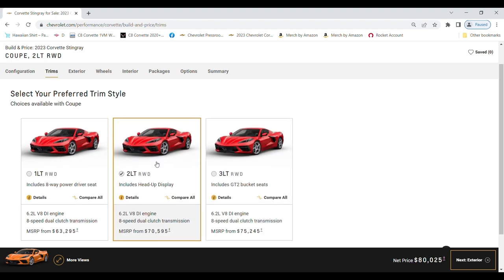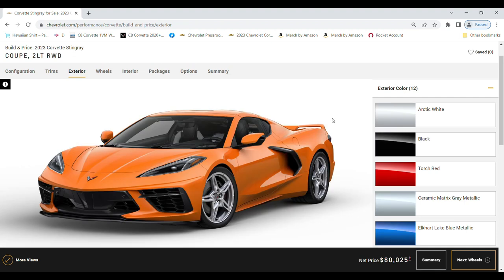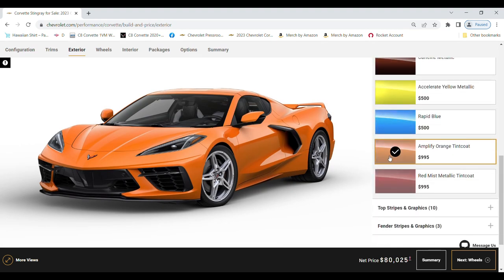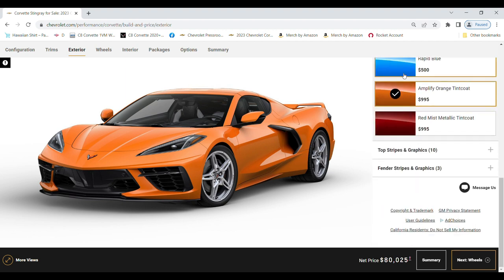I'm going with a 2LT, rear wheel drive, of course. You can choose between the 1LT and 3LT, and the prices are all new. Next is exterior. I already chose my orange color because I went through this once before, but here's all your colors and the prices for the colors. The prices have not changed.